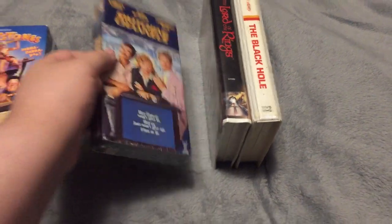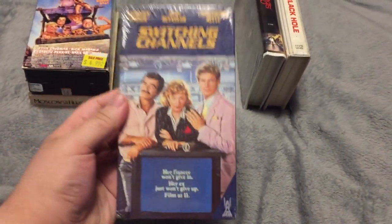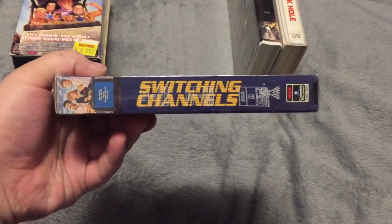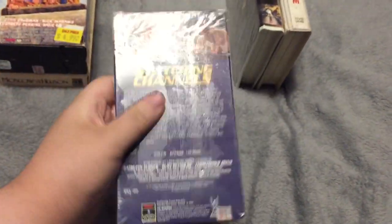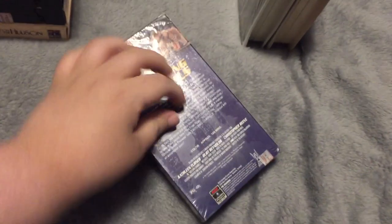And here's another RCA Columbia Pictures home videotape that I just got. Yet another TriStar Pictures movie. And this is brand new sealed, which of course I'm going to open up on camera. Let's open this.